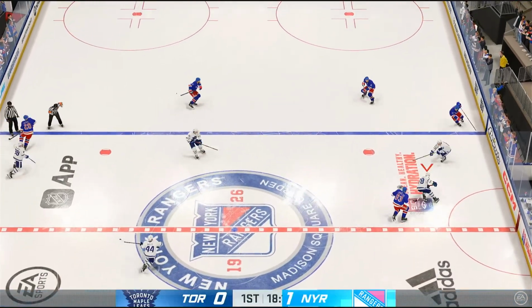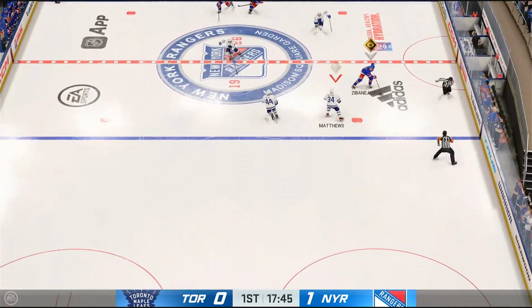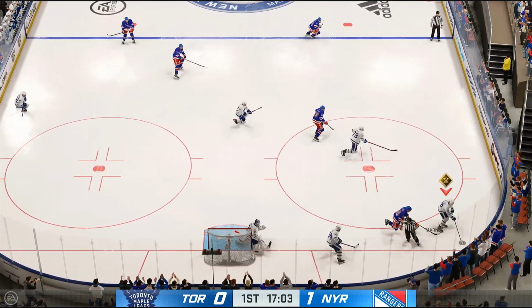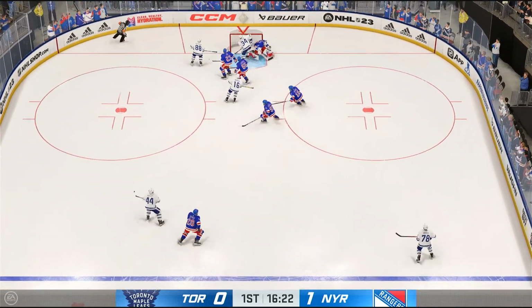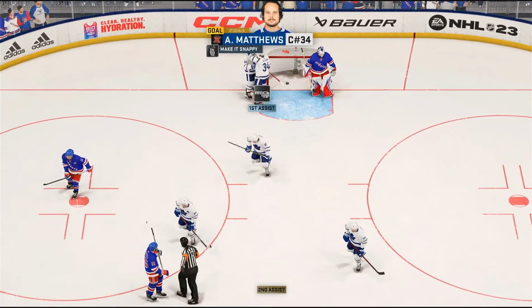Puck scooped up by Brody. Maintains possession. The Rangers get a hold of the puck in their own end. Moves it to the middle, and that's stopped. Picked up along the wall by Marner. Toronto's crossed the line and on the attack. He scores! Austin Matthews, clutch!